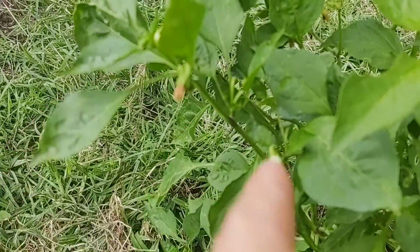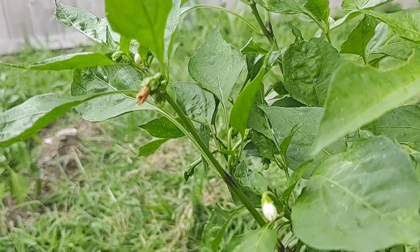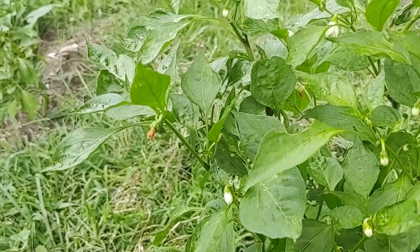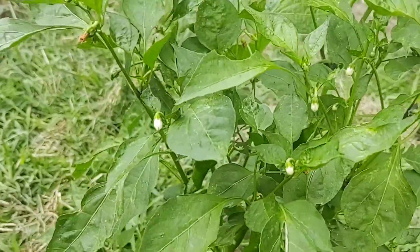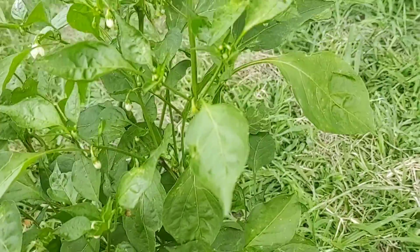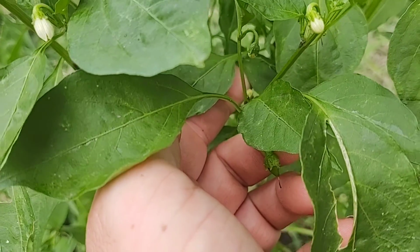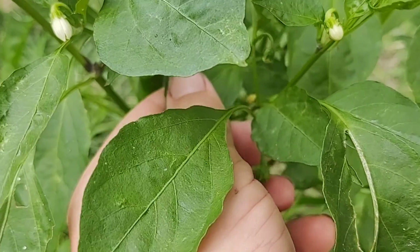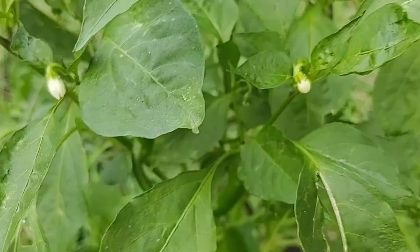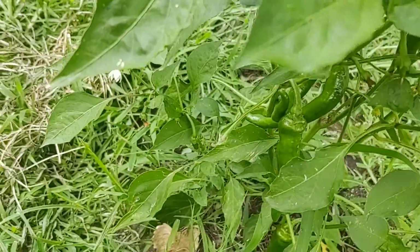That tells me that it's more likely to produce. I can't guarantee it at this point because I'm not afraid to tell you guys, I'm still really new at this. Okay, like this one is not, see, I just knocked it off. And the whole thing was wilting. That wasn't going to produce a pepper.